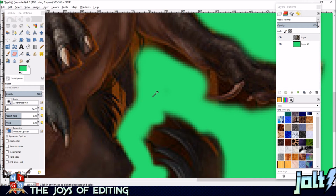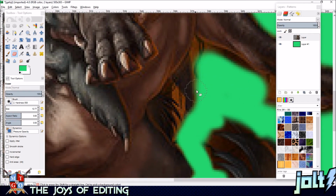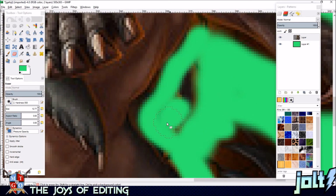Where has this been? Do we need to edit that part out right there? I think this is like one. Yeah, it's one of his little arms. All right, we'll go ahead and leave that. Well, actually, let's go ahead and clean that up. I think that'd look a little bit better. Let's just see real quick. Yeah, I like that definition a little bit better. All right, so we're just going to edit this out.